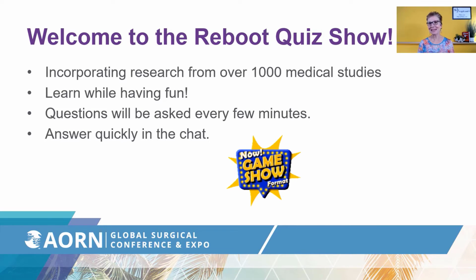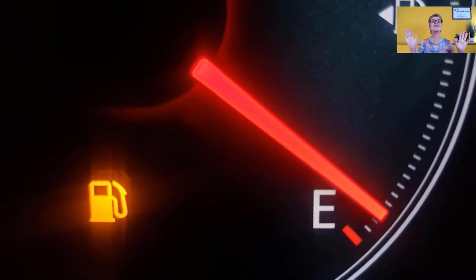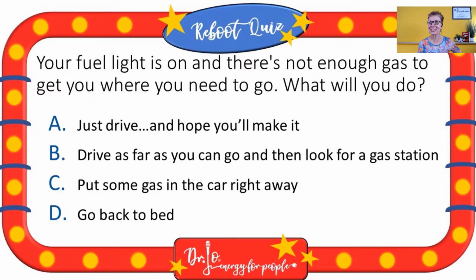Okay, let's imagine you have something important you have to get to. It's like first thing in the morning. So you get up early, you're rushing around, you're dashing out the door, you get in the car and you think, I'm going to make it as long as everything goes smoothly. If the traffic is okay, the weather is okay, but all of a sudden you turn on the ignition and the fuel light comes on. So what are you going to do?